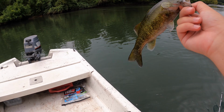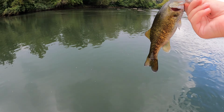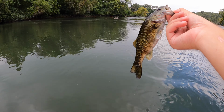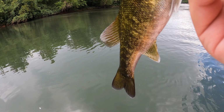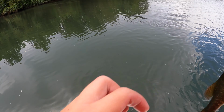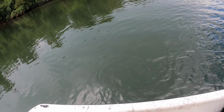There's my first shoal bass ever. Mitchell confirmed shoal bass. Boom, folks. That's knocked off the bucket list right there. Does he have the tooth patch on his tongue? What does that look like exactly? Let me see his mouth. That's how you tell if it's a spot. It's got a little bit of spot in him.